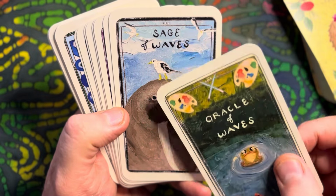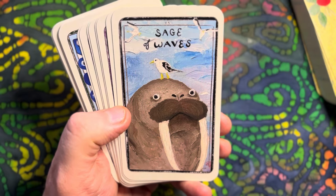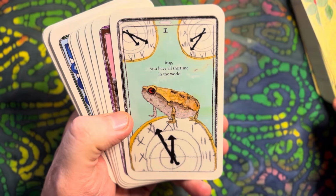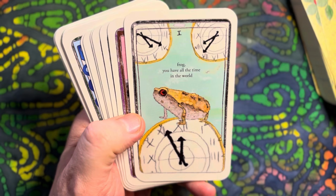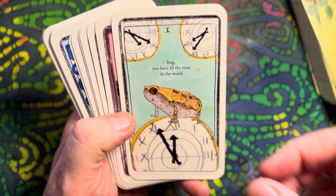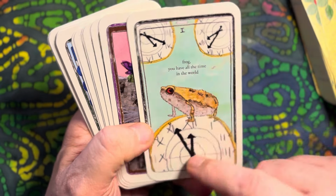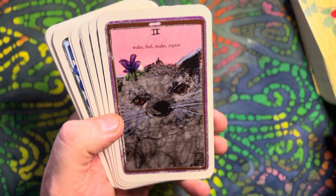Interesting that none of the courts here have keywords for the waves. They did on the other suits. And then we have our, is that a wand? I believe that's wands. Yeah, the wand suit, our final suit. Frog. You have all the time in the world. Different world clocks, look. Wake, feel, make, repeat.